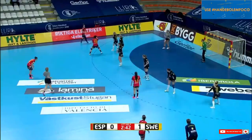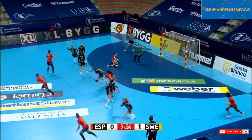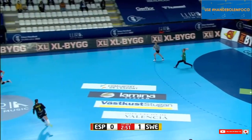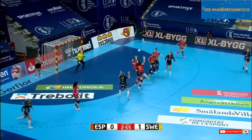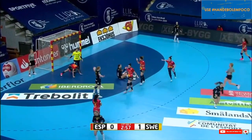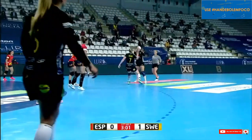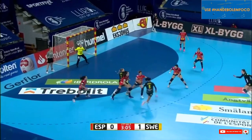Cesareo. 5 of the Spanish players play their club handball in Romania, where the league has been dormant since Christmas because of COVID. It's not really been ideal for them. Some have had some European action. It's going to be a free throw. Tough defending. Alicia Fernandez, one of the Romanian base players for Vulca.